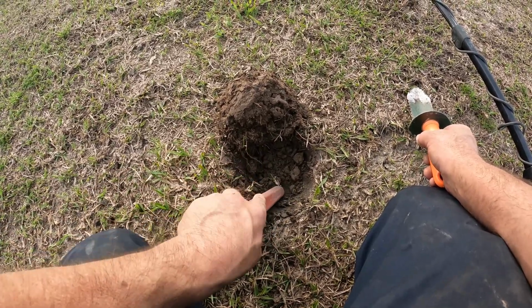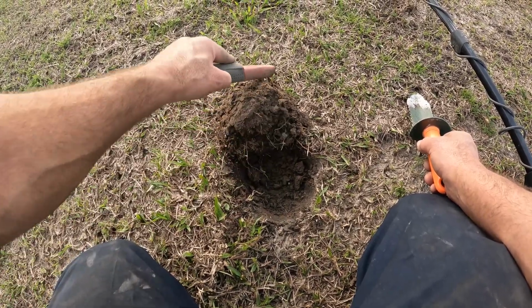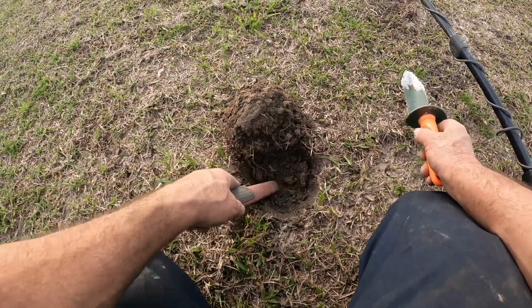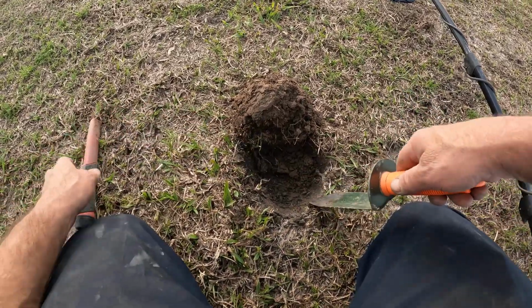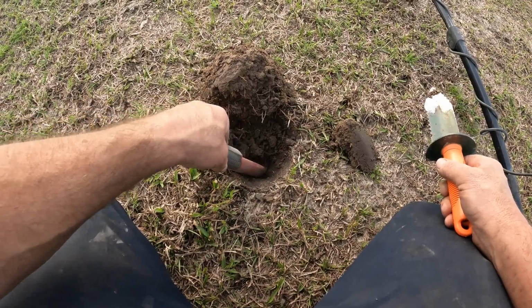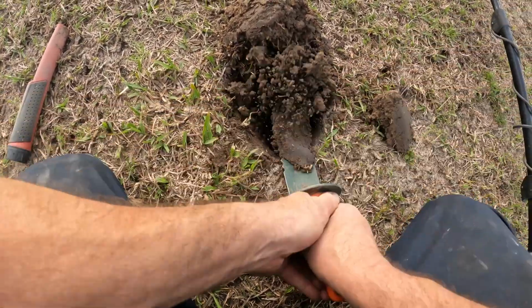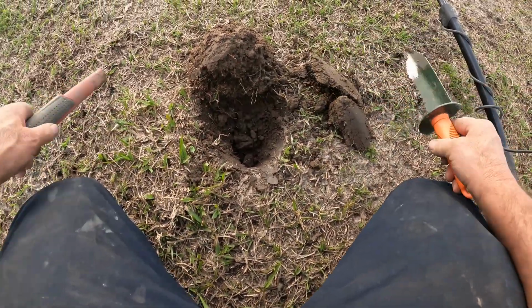I just had a hit. It's not there. Yeah, I just had a hit right here. There is a hit right there. Let's see what we can find.